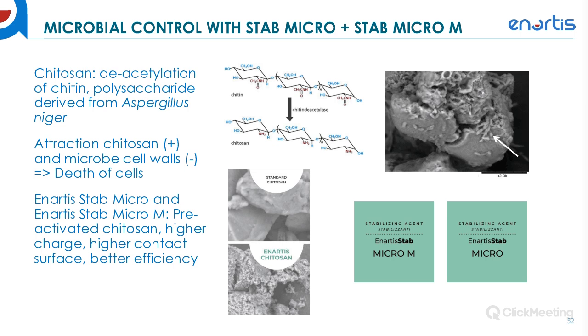So if you're not familiar with chitosan, chitosan is a polysaccharide that's derived from a specific fungus called Aspergillus niger. It's processed in such a way that there's a deacetylation step of chitin, and it produces chitosan. Chitosan specifically is an antimicrobial compound, but we basically take a form of chitosan and we increase the charge density and make it much more active. And that's what Stab Micro is. Stab Micro is a chitosan that is a pre-activated chitosan.